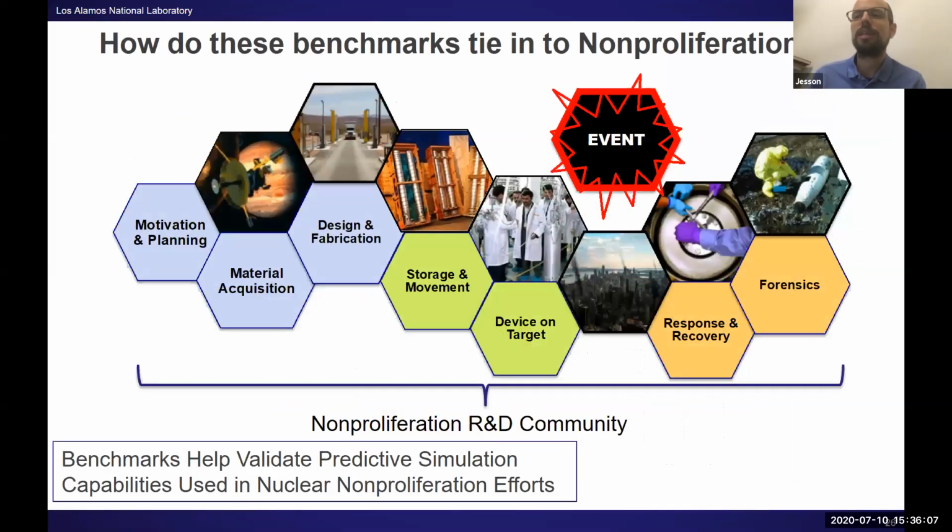So you might be wondering, I've talked a lot about critical experiments and benchmarks and things like that. And so I think it's natural to think about, well, how does any of this actually tie to non-proliferation in the first place, right? Obviously, one of the main focuses for MTV and all of the consortia and NA22 is related to non-proliferation, right? And so I think it's a natural question to ask, maybe that sounds fun that you're doing critical experiments, but I don't really see a tie to non-proliferation.